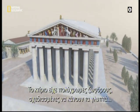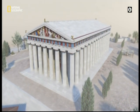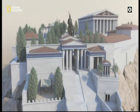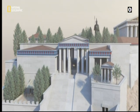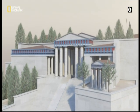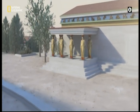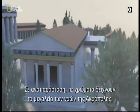The building used to be decorated with colorful friezes designed to make the sculptures more visible to the visitors looking at them from the ground. In reality, all the buildings were decorated this way. Notably, the Erechtheion and its 6 caryatids, statues of women that serve as columns. Thus reconstructed, the colors reveal the splendor of the temples of the Acropolis.